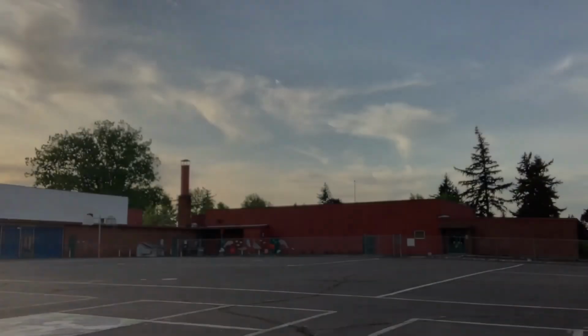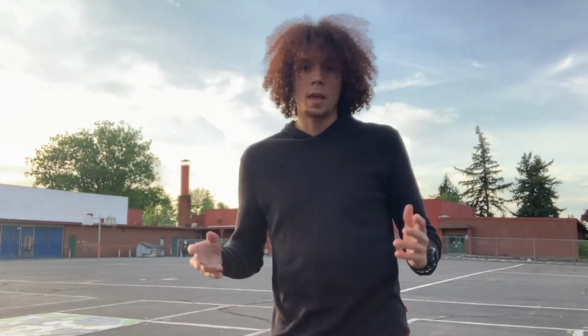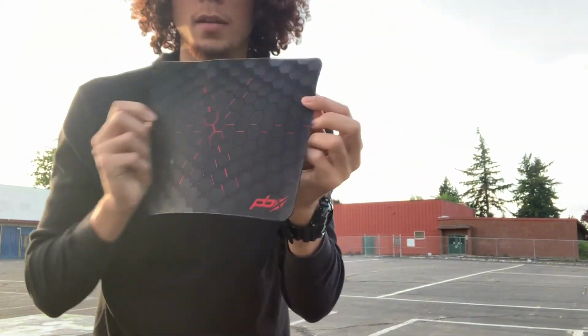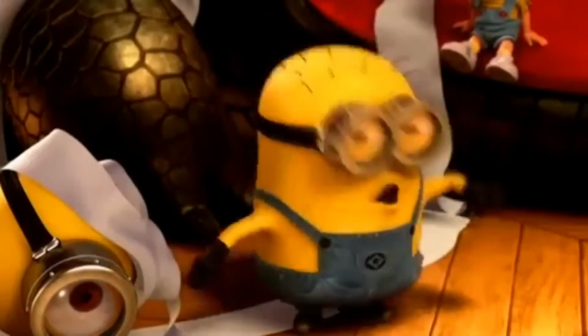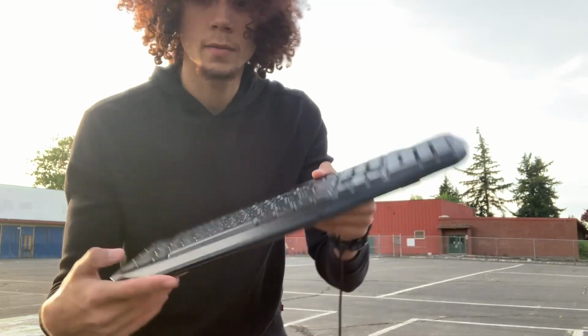Yo, what's going on, guys? So we're back, and we traded the video game grips, and what we traded for is actually quite surprising. First off, we have gotten this computer mouse pad, as well as this computer mouse right here, as well as this keyboard right here.